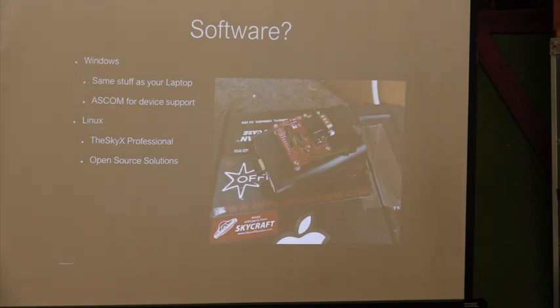It's available on Windows, Mac, Linux, both ARM and Intel Linuxes, so really great. There are lots of open source options, so there's free stuff, KStars, Stellarium, Echo, so there's quite a rich variety. There's actually something for Linux called INDI, which is kind of like ASCOM for Linux.